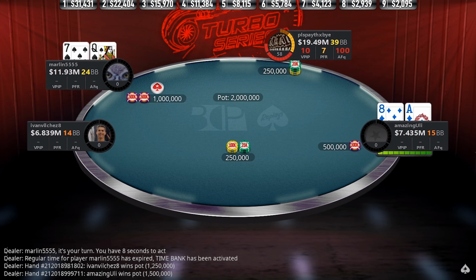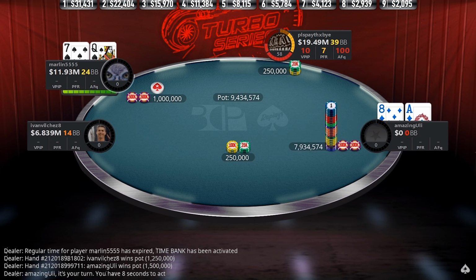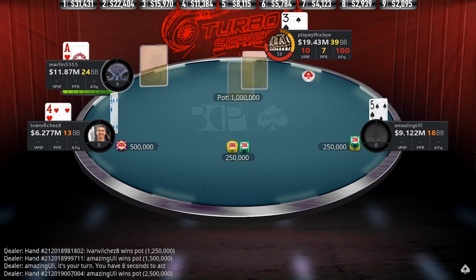Marlin raising the queen 7 suited. Yuli with a suited ace in the big blind has a weird spot. Does just rip it all in. Takes it down preflop.